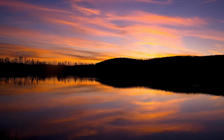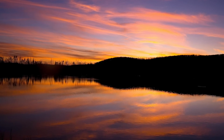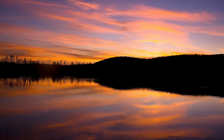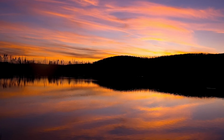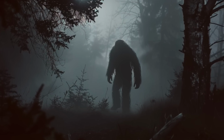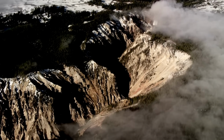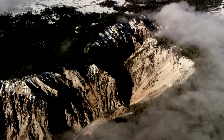As we continue to explore the untamed wilderness and delve into the depths of the unknown, the legend of Bigfoot serves as a reminder of the mysteries that lie beyond the boundaries of human understanding. Whether a creature of myth or a living relic of the past, Bigfoot challenges us to embrace the wonders of the natural world with humility, reverence, and an open mind.